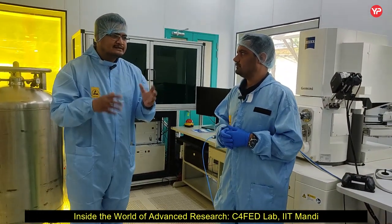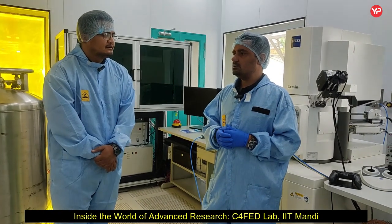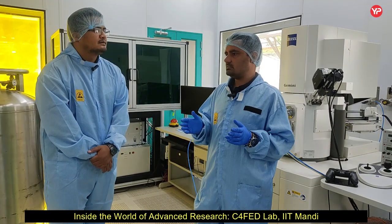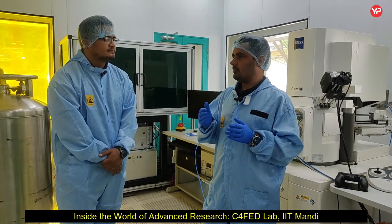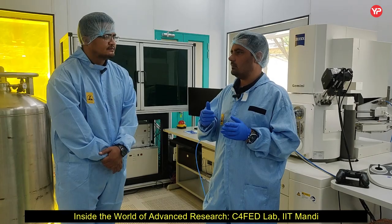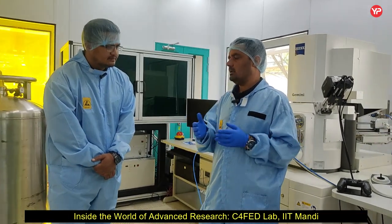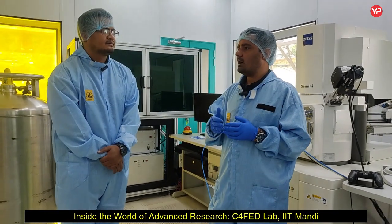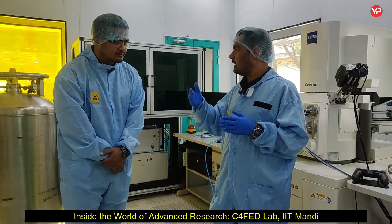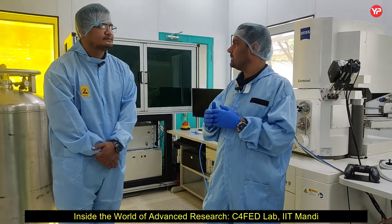What makes this lab unique from the other labs in other IITs? This is a class 100 clean room facility. From lithography to testing of a device, all the processes required, some depositions, metallizations, and lithography up to 5 or 10 nanometers of resolution, are provided under the same roof.